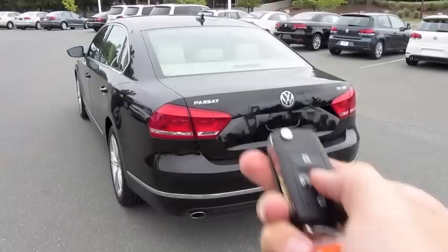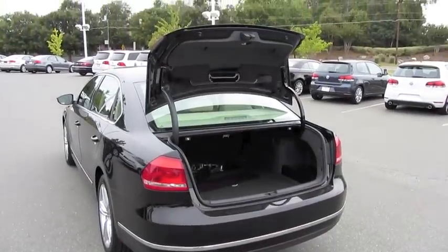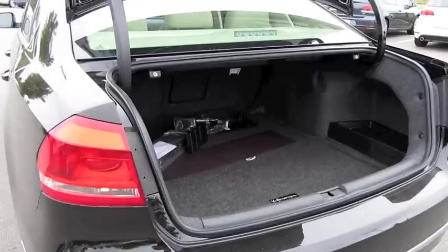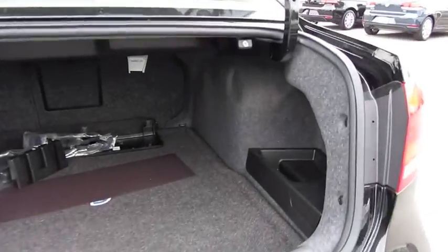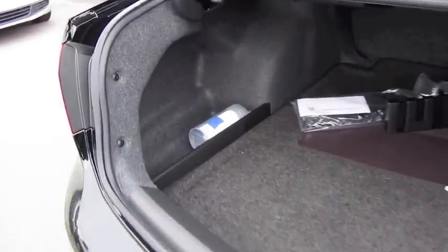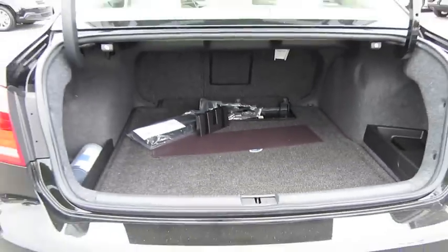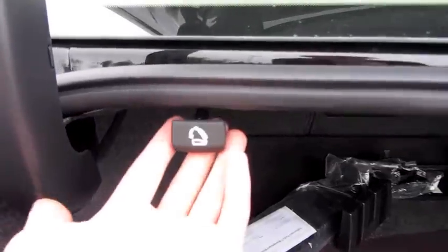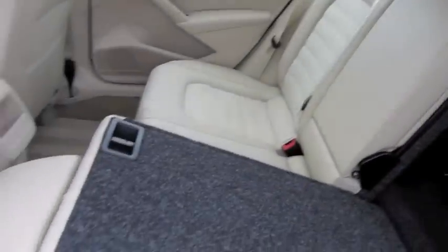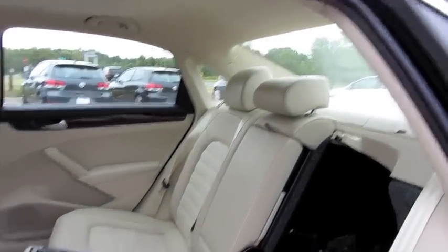So go ahead and check out the rest of the vehicle, shall we? Easy opening trunk. With an immense amount of cargo space. Storage wells. Split folding rear seats. Opens up the cargo space quite nicely for stowing larger items.